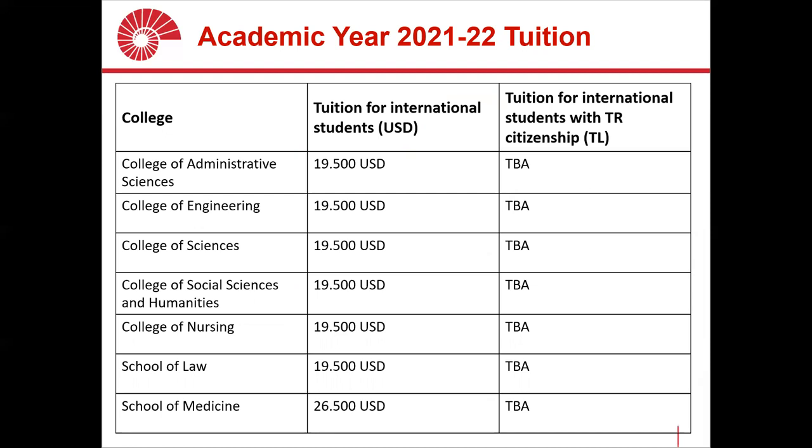What about the tuition fees? Actually, the tuition fees are 19,500 US dollars for all our colleges, except for medicine, it's 26,500 US dollars. For those who have Turkish citizenship, or they have double nationalities, Turkish nationality as well, their tuition fees will be announced during the summertime. However, from last year's, I can tell you, first, they will be able to pay their tuition fees in Turkish lira. And also, usually, the Turkish citizenship holders pay a bit less than the international ones.